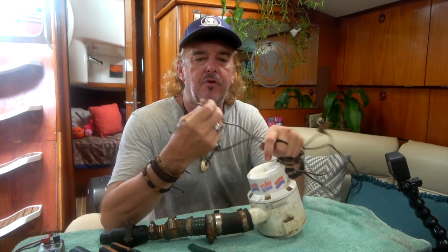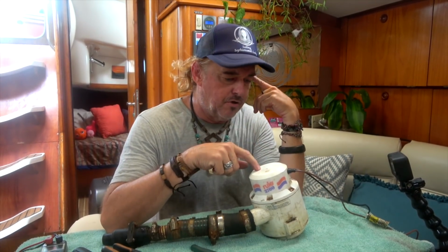And I did a test underneath the bilge. First thing I look for, of course, is voltage to the pump. Make sure that the wires are getting proper 12-volt supply, which of course they were. So wasn't any problem there. It's got lots of power coming to it, but it's not getting to the motor.